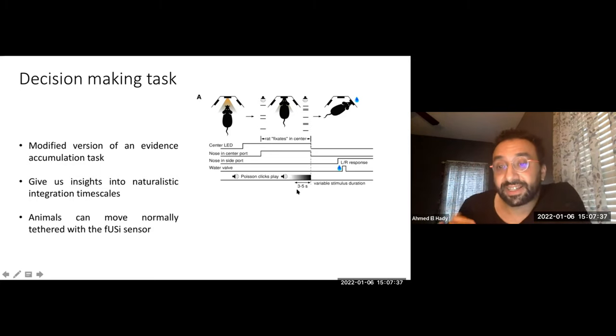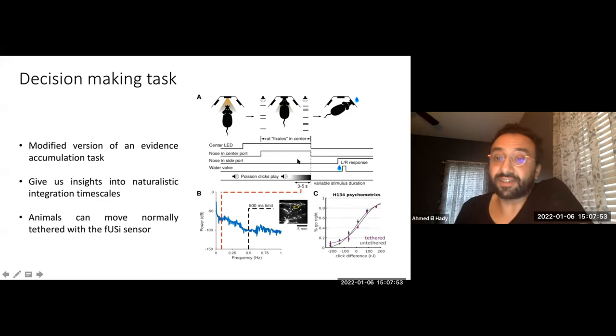I was lucky to be working in a lab where we can do very large scale training, because it's very hard to train rats on these very long trials, but we were successful in doing so. So how did we validate whether this worked for functional ultrasound or not? First, the behavior works.